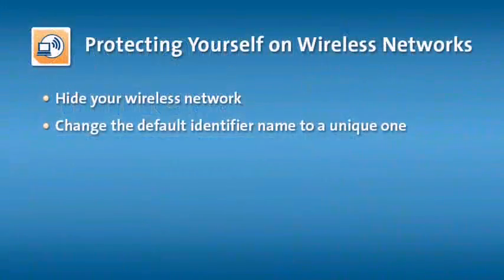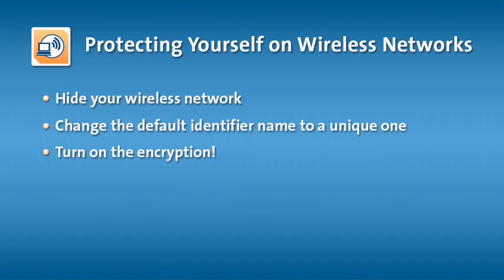Now, the best way to secure your wireless network is to turn on the encryption feature on your router. This will make sure that any data that's sent over the network is encrypted or scrambled. Now, there are different kinds of encryption standards that you can use in your home wireless network. The strongest one is something called WPA2, and the weakest one is called WEP. Of course, we recommend that you try to use the strongest encryption standard that you can.